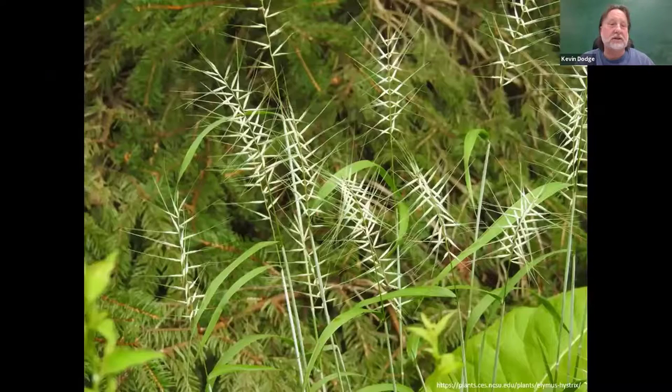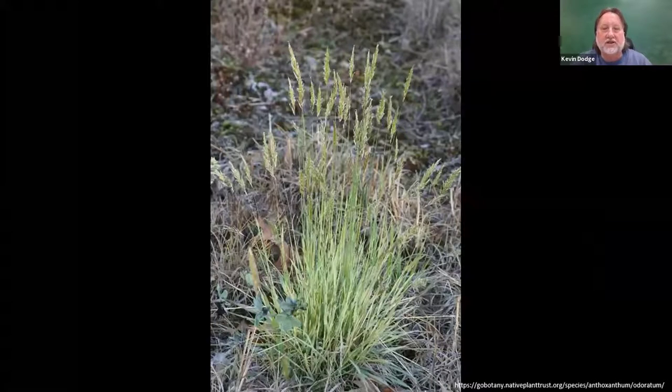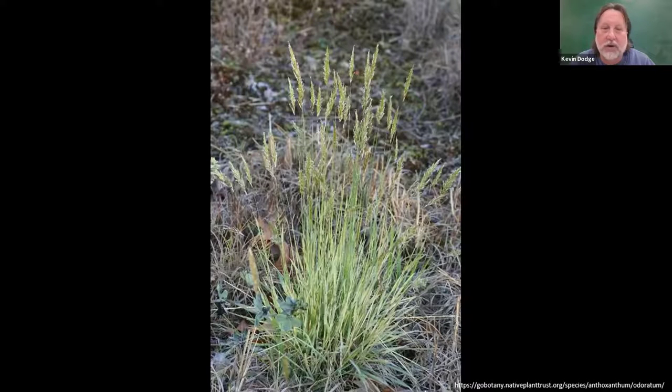A very distinctive species of grass is this one, and this is bottlebrush grass. It's a really cool looking grass, and it's really easy to recognize and identify. It is basically now considered a species of wild rye in that same genus, but once again, cylindrical inflorescence, no branches, and it's bristly. And then finally, there is this stuff, which is called sweet vernal grass, Anthoxanthum odoratum.